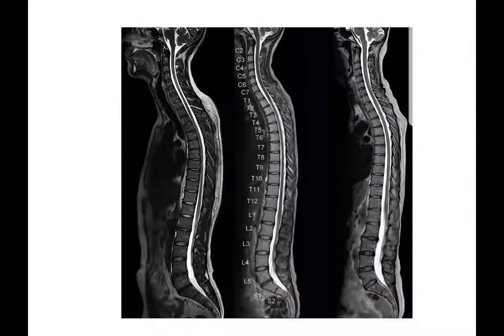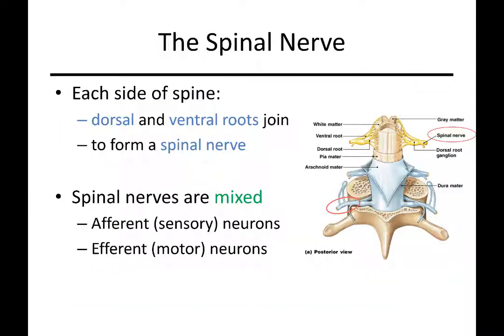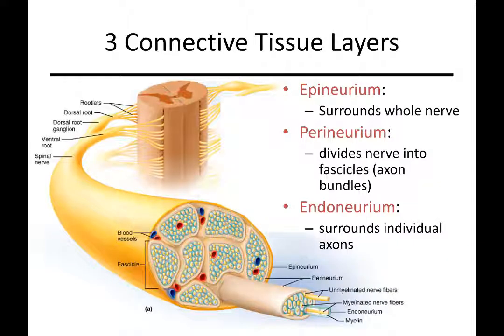Here's a cool picture. Vertebrae are actually numbered here. We know that the spinal nerve is actually the part out here. It's where our motor and sensory are combined. So the spinal nerve is once it has left the confines of the vertebral column, and you should know that they're known as mixed. So the dorsal and ventral are combined, and once they're combined, they become the spinal nerve that's a mixed nerve.